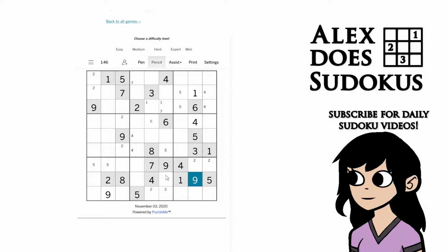Let's go up to 8. So 8, I've got a pair of 8s there. Not a whole lot in the way of 8s, so let's go back to 9s now. 9s and 6s are locked in those 3 cells, but I don't think any other numbers are locked in there, so I don't think pursuing that is going to help us.